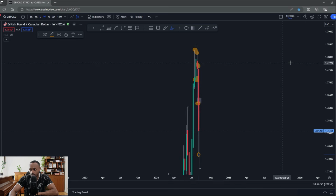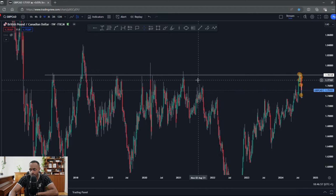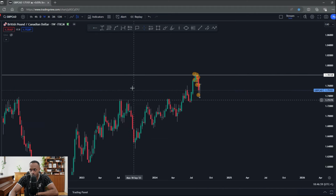We've just come off with such a big reaction off that weekly resistance level around 178. As you can see, a lot of rejection in that area. We just had another rejection there as well. So I do think we can see price go a lot lower.